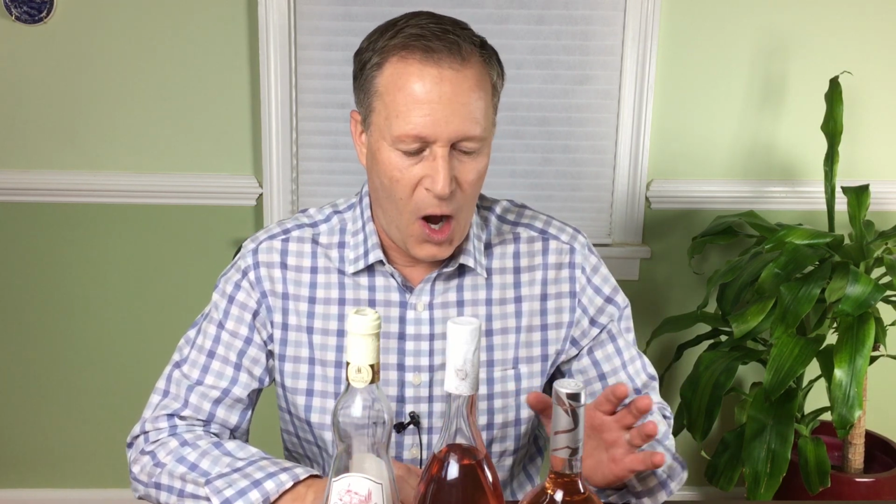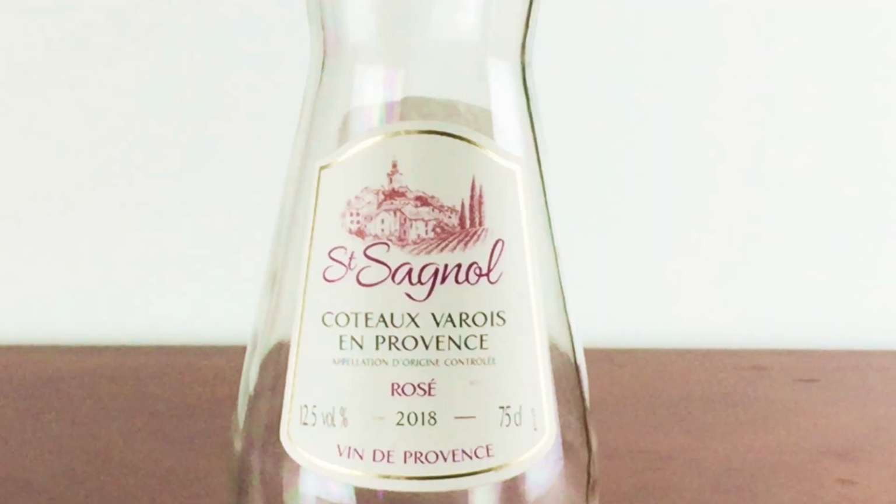So I went to Trader Joe's and I picked out some, I think, fantastic rosés. And the great thing about the rosés from Trader Joe's is they're so affordable. All of these rosés are under $10, and I highly recommend each one of them. There wasn't a stinker in the bunch. Well, this one, I already drank it. And you know what? I had it for dinner.